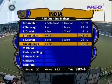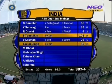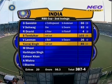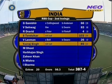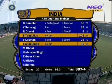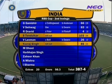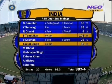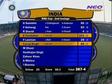387 for 4. India won mainly because of Virender Sehwag getting 83 in quick time, Gambhir 66, and then Yuvraj Singh 85 not out. Superb innings from Yuvraj Singh, but the master Sachin Tendulkar rose to the occasion on his favourite ground, not out 103 off 196 balls. VVS Laxman chipped in with 26. The only man to disappoint was Rahul Dravid, but India won't mind it. 20 extras in the 99th over. They've reached home, and an outstanding victory, 387 for 4.